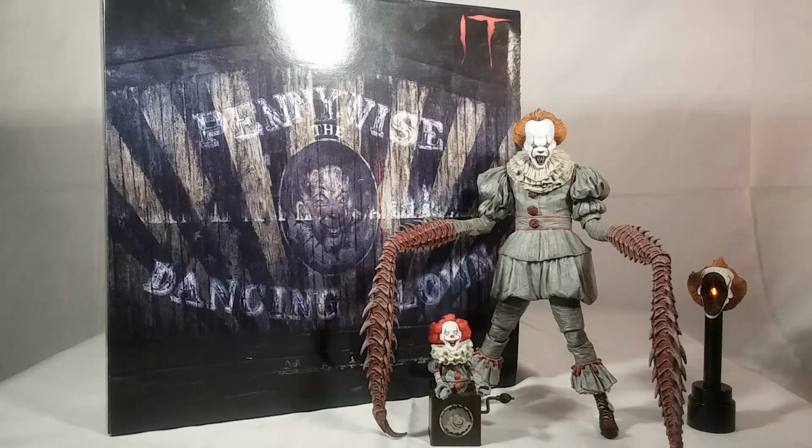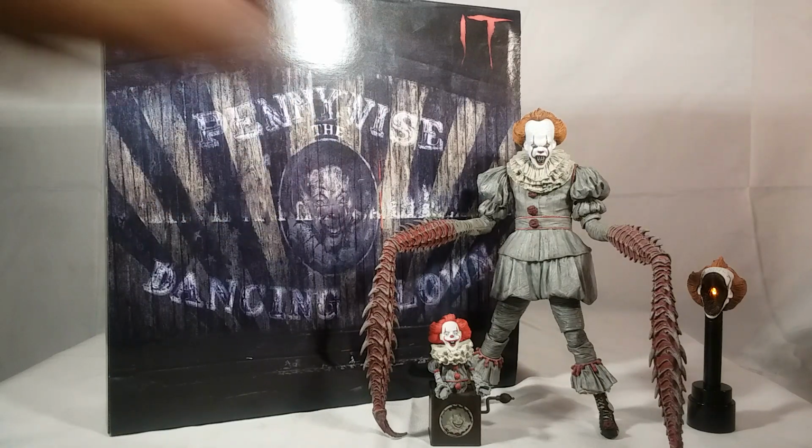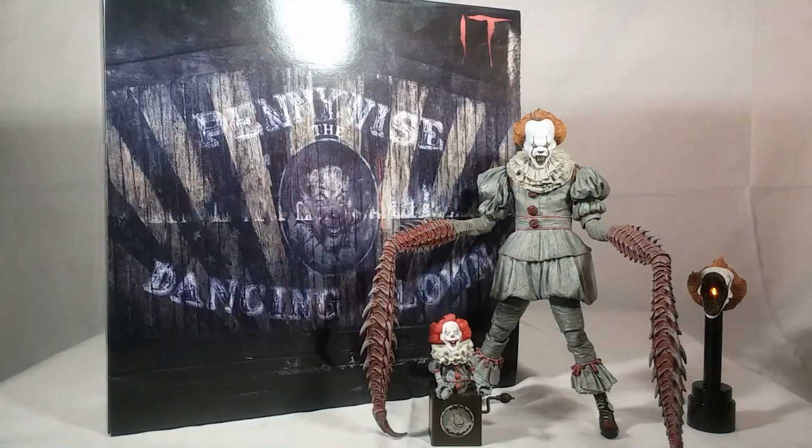Just absolutely awesome value. Best Pennywise figure by far of the Bill Skarsgård Pennywise. Even though he doesn't come with this little jack-in-the-box, which comes with the accessory pack, this is still an absolutely awesome figure, and I would definitely recommend picking this up this year. If you only want one Pennywise action figure, this, along with one other figure that also made it onto this list, are my definite recommendations. This is just such a very amazing representation of the Bill Skarsgård Pennywise. So many different ways to display, and you can have pretty much whatever you want with this one Pennywise figure. So that is number 12.